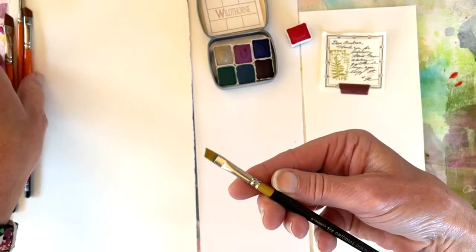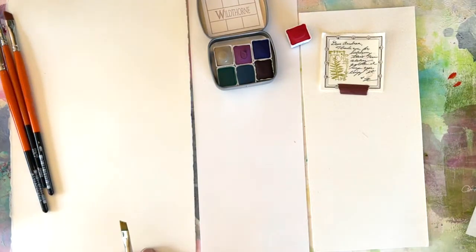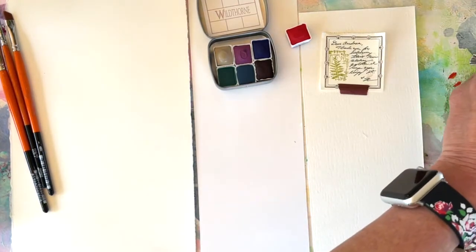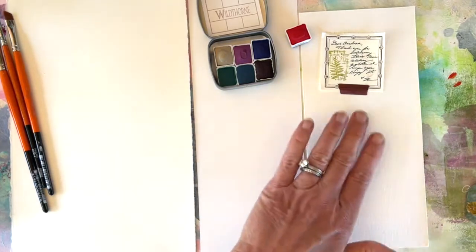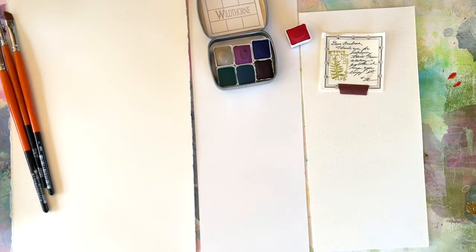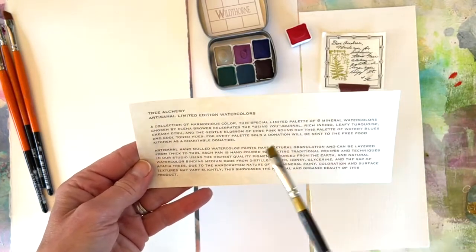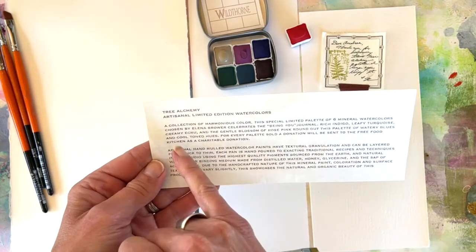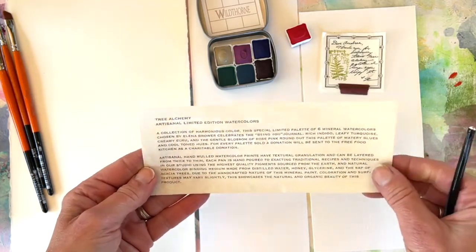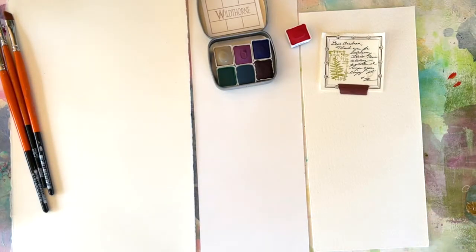This one is Original Gold. I'm still getting used to the company. They have another amazing customer service. When I bought their first order, they also added another little gift. I love getting little gifts. This was a note, and it says, for every palette sold, a donation will be sent to the Free Food Kitchen, which they didn't even advertise. I just love that they do that. They weren't like, buy me, I'm donating too. They just did that, and I thought that was really cool.